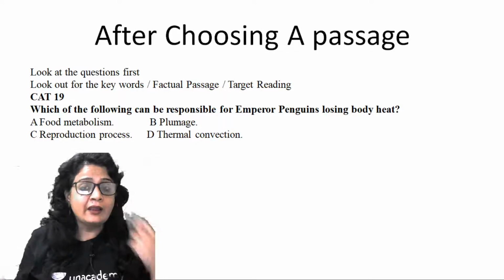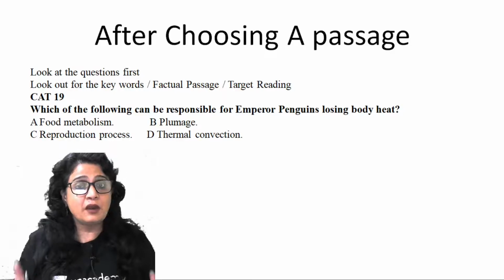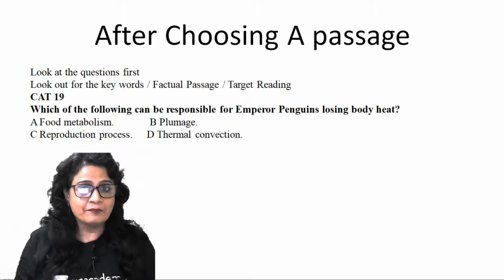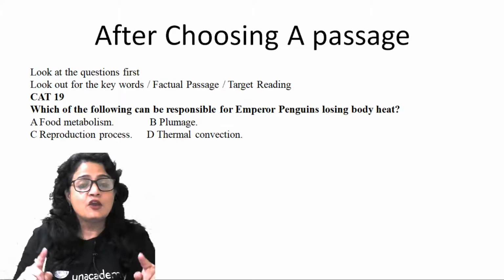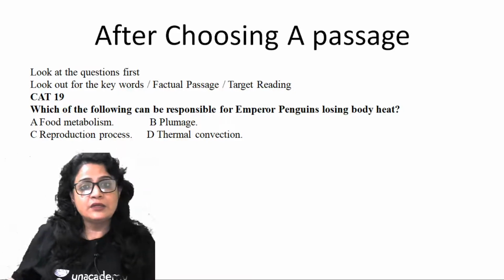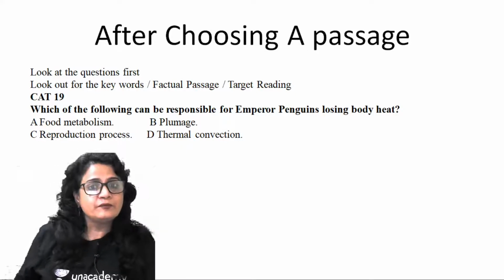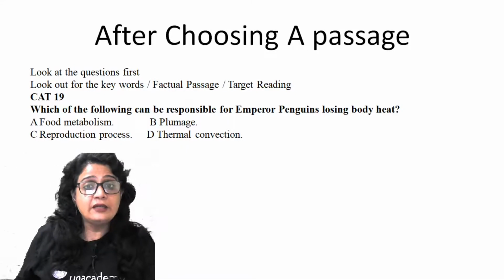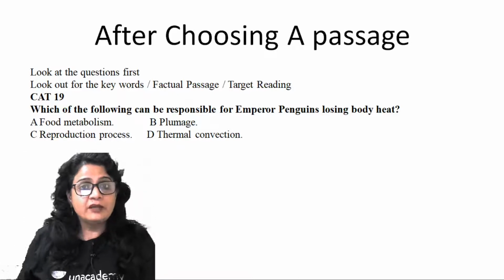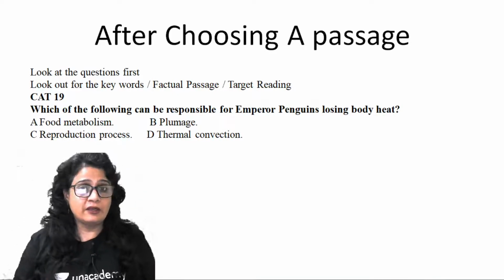When you have an idea about the question, you are doing a targeted reading. You are reading for an aim. It's not aimless reading, because not every part of the passage is going to be included in the questions. Otherwise, you're reading parts which are not going to be helpful in answering the questions. So you better be dictated by the questions about which part is to be read carefully.